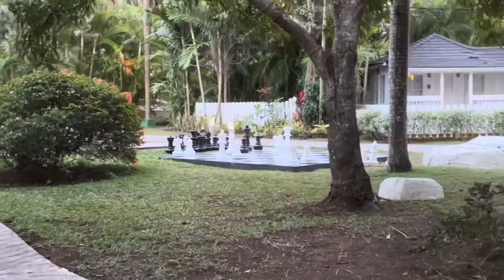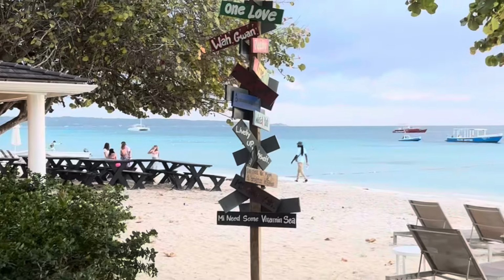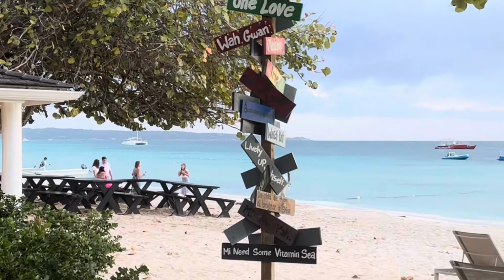The ever so popular chess board, life size.